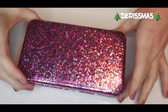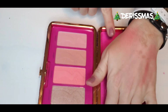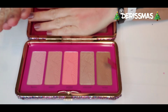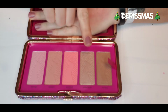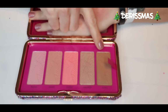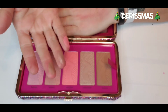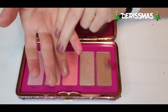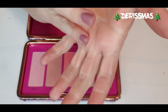Next up is my little Tarte clutch palette that I got. And I only used it a couple times. I did use it as a wallet for a little while, but then I didn't know how to store these, so I stuck them back in here. But you have Flamingo, Passport, Pool Float, Sandy Cheeks, and Tan Lines. Again, I love Tarte's skin, cheek, face products. And this has a slight little bit of luminosity to it, as does this. And then this one is just a standard bronzer shade.